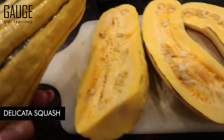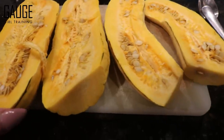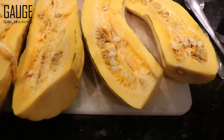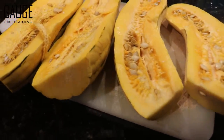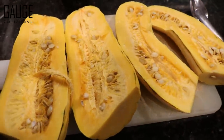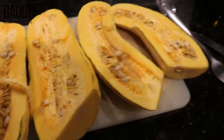I have some delicata squash. I sliced them in half. I'm about to scoop the seeds out, and you can actually eat this squash with the skin on. I'm going to slice it and season it and oven roast it. I like this because it is so delicious and it is very low in carbohydrates. So I can have a lot more of these and have more volume of food while being nice and full.